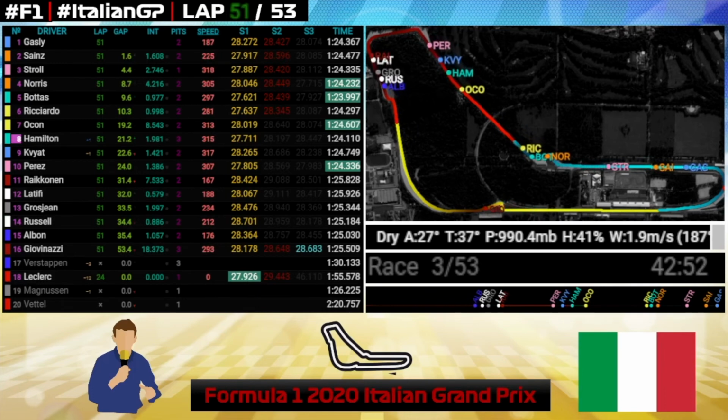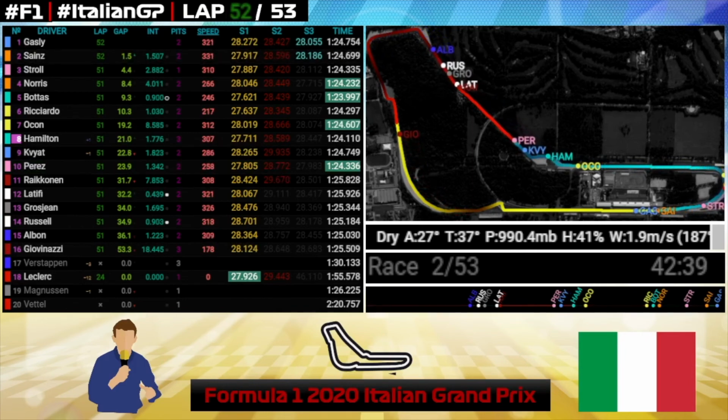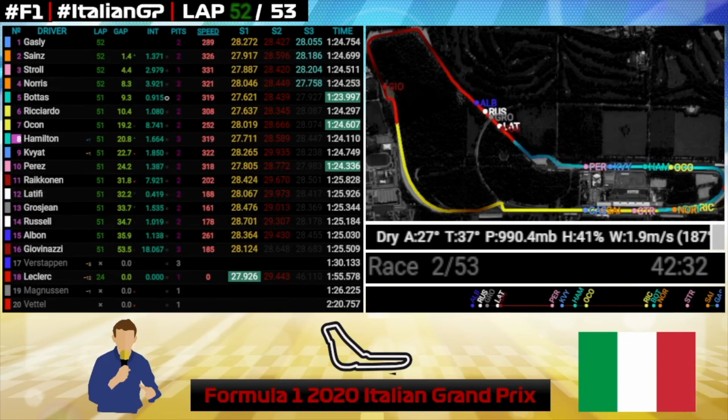He got a good exit out of the Retrofilio. Kvyat didn't, and it just enabled him to go so well around the Curva Grande. I'm looking, the gap is closing. 1.189 as the drivers cross the line to start lap 52 of 53. Gasly closing in to the Retrofilio as our graphics are now actually caught up with the television. I don't actually think the McLaren can catch him. I don't think it is.